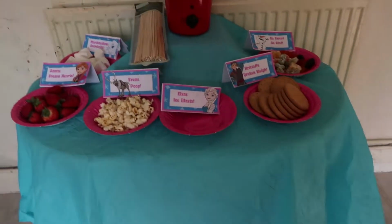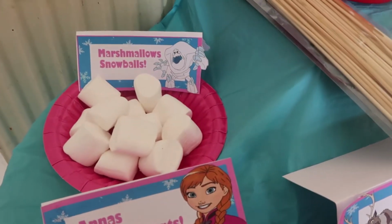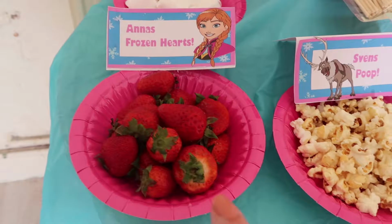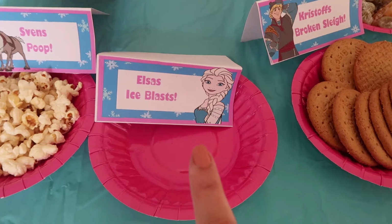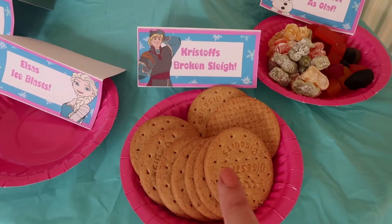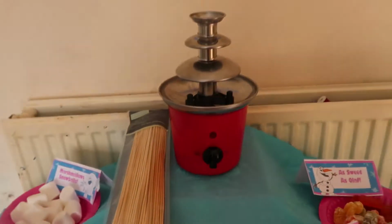We've just got this little table here. We're having a chocolate fountain and I've put names for each of the things. That's marshmallows, snowballs. These are Anna's frozen hearts, Sven's poop. I'm gonna have cake in this one, which I haven't made yet, but little cake pops I'm gonna do here, and they're Elsa's ice blasts. Biscuits are Kristoff's broken sleigh. And then a plate of sweets as Olaf. And there's the chocolate fountain, which is not running yet, obviously.